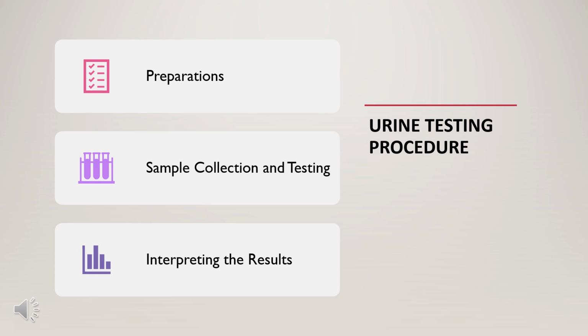Once a sample is collected, the next step is to dip a reagent strip into the urine. These strips are treated with chemicals that react and change color when glucose is present. It's very important to follow the manufacturer's instructions for the reagent strips, including the time that the strip should remain in the urine and the time from being dipped in the urine until when you can read the result. This ensures the accuracy of the test results.